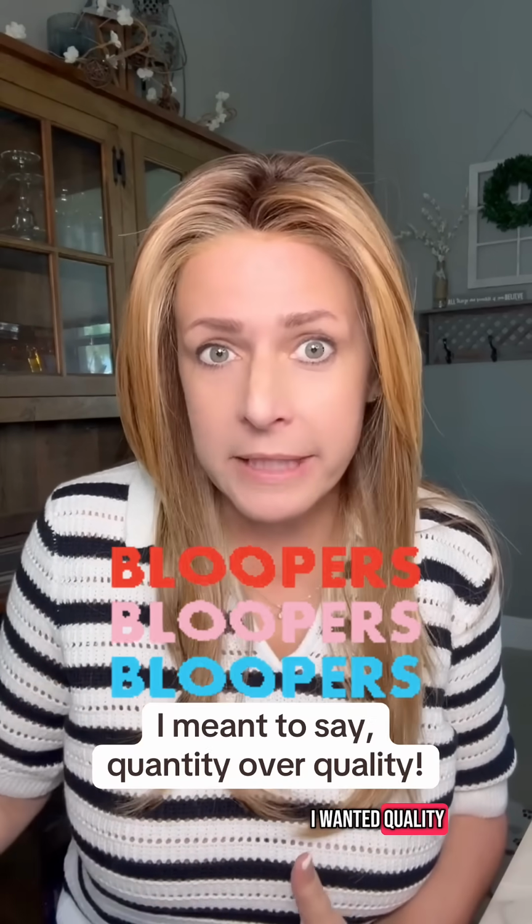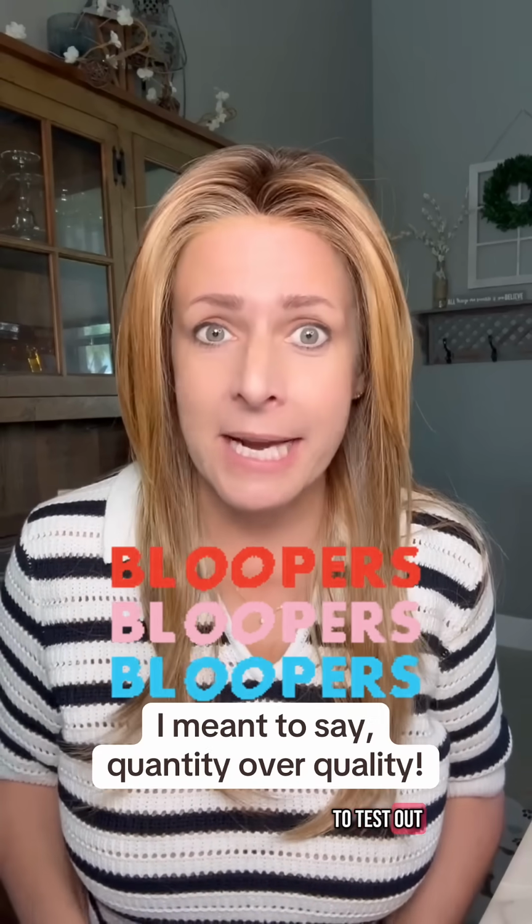I bought all the wigs and for a period of time, I wanted quantity over quality because I wanted to test out all the wigs. I wanted to know what all the caps were like. I wanted to know what all the hair was like and see what I looked like. Exciting to be able to change my style and my look all the time. But I too was one of those that did not want a bad hairline.